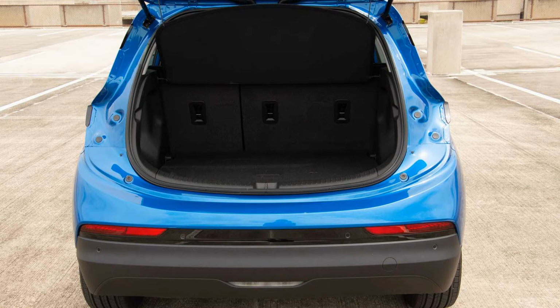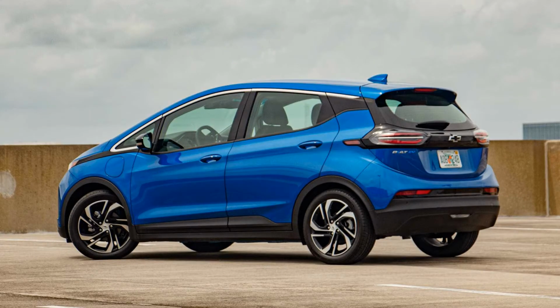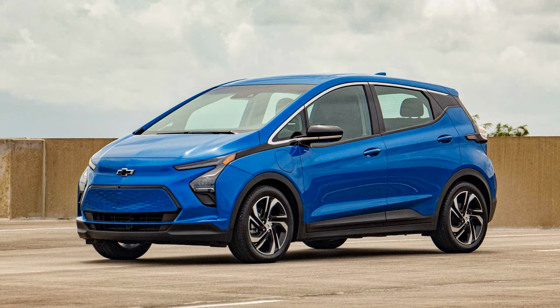Powering the new Bolt is the same 66.0 kilowatt-hour battery pack as last year, with a single electric motor sending 200 horsepower and 266 pound-feet to the front wheels exclusively. Fast the Bolt is not, but the instant torque from the electric motor gives it a solid shove off the line, and allows for some zippiness around town. And if you're feeling especially zesty, the Sport Mode button improves throttle response by a touch.